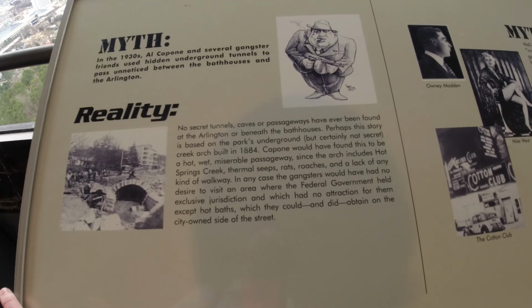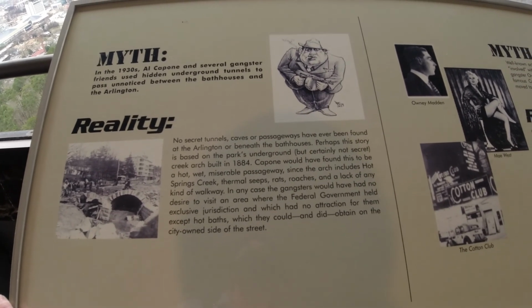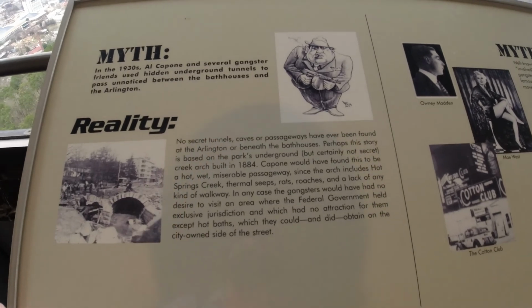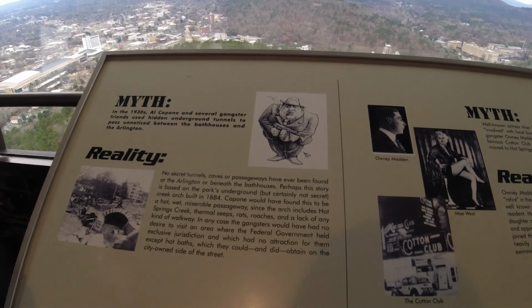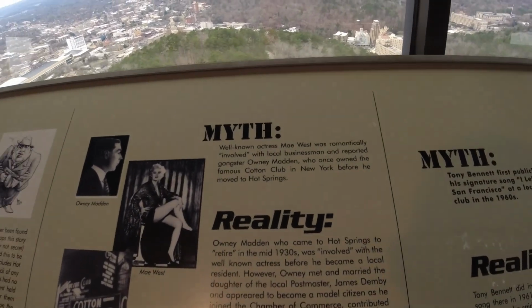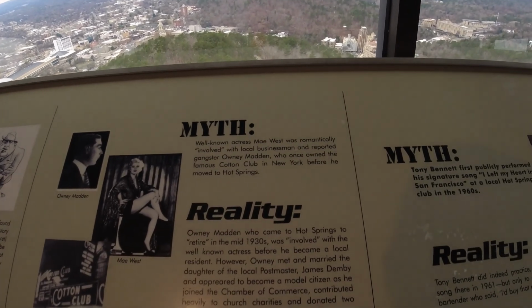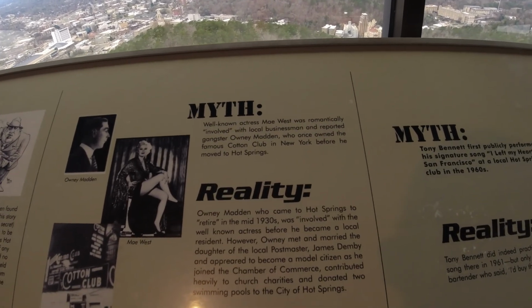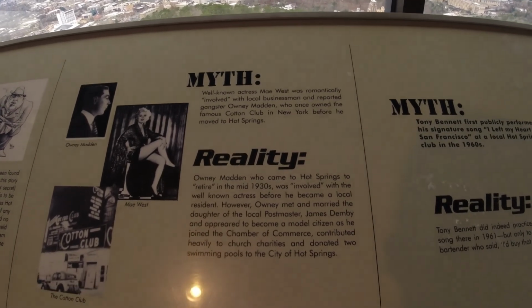In any case, the gangsters would have no desire to visit an area where the federal government held exclusive jurisdiction and which had no attraction for them except hot baths, which they could and did obtain on the city-owned side of the streets. Mae West, well-known actress Mae West, was romantically involved with local businessman and reported gangster Oni Madden, who once owned the famous Con Club in New York before he moved to Hot Springs.